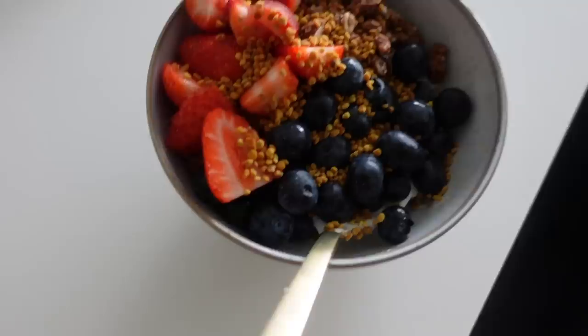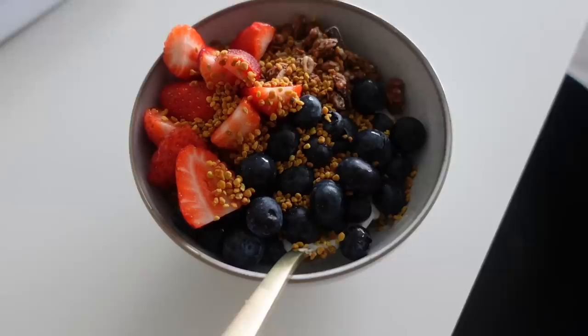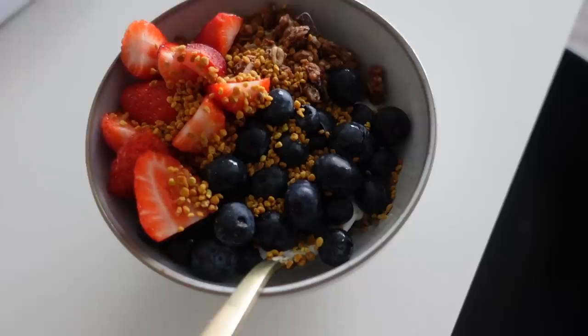But yeah, I made this little yogurt bowl for breakfast this morning. Let me show it to you. This is my favorite yogurt bowl to make. My favorite yogurt to use is the Siggi's yogurt, as I showed you guys. It's just so good, it's high in protein, and it's delicious, so I use that. And then I put in some dark chocolate granola. It's a hemp granola, so it's got hemp seeds in it as well. Then I just add blueberries and strawberries, and I top it off with bee pollen.